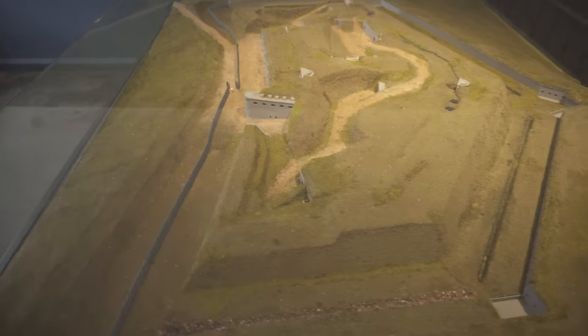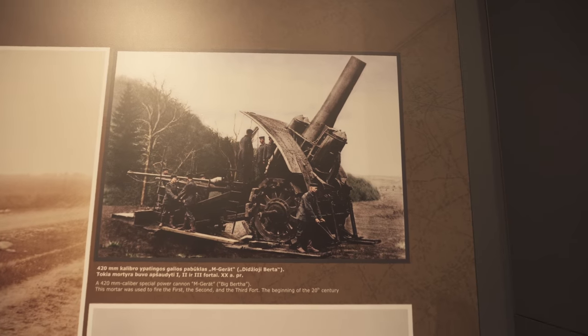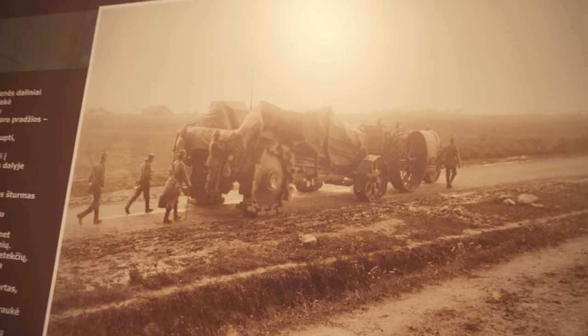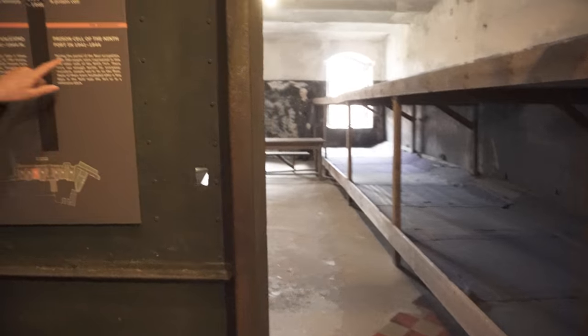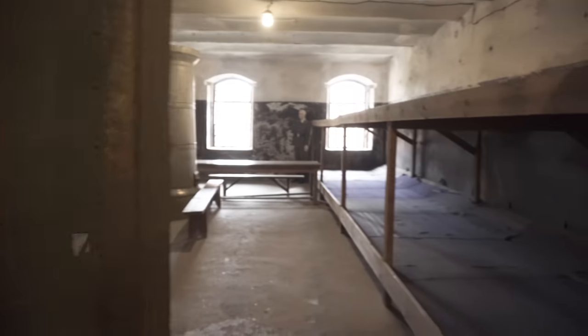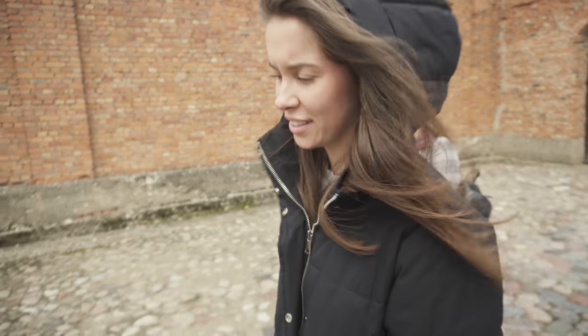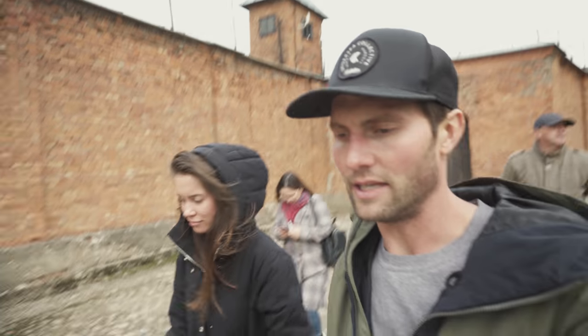What it looks like from the air. Oh, look at this, like a tank. 200 people were imprisoned in this and other cells. There were not enough beds. That was really sad to see, this place.